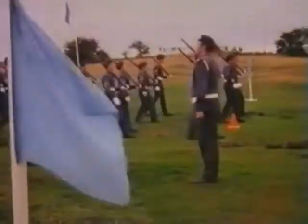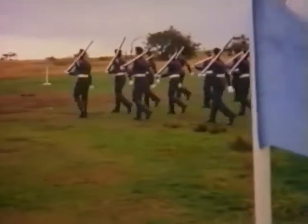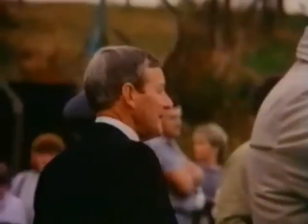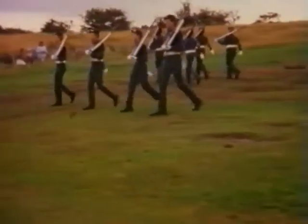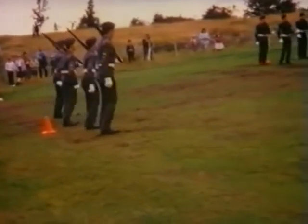Great emphasis is placed on maintaining an accurate pace, 120 to the minute for standard quick-time marching, and a great deal of concentration and practice are required. For this reason, only the best cadets are selected from the 75 members of the squadron.